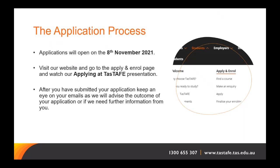Refunds. If you withdraw before the census date of the course, you'll be able to secure a full refund of the fees you have paid or payable, which I did mention before. You will not be eligible for a refund if you withdraw beyond this period or have a competent unit within the qualification at the time of withdrawal.